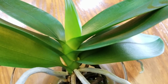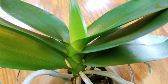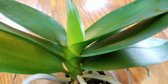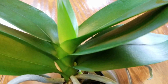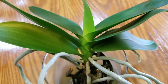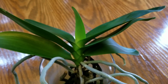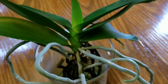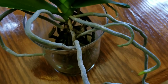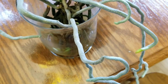And here's my waterculture Phal that has the spike on it. So this spike just kind of stalled for about a month, it just didn't do anything much. And I've noticed it's starting to grow again. So I'm very, very relieved. I wanted to show you the shape of the plant. Looks very good. The roots just go on and on for days, both inside the vase and outside the vase. They just keep going and keep going.